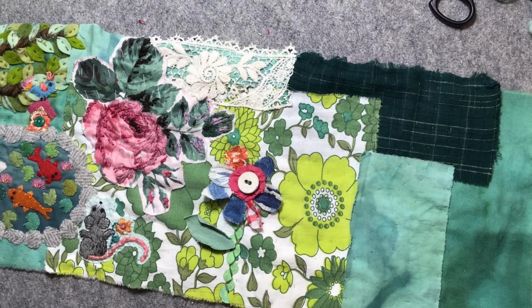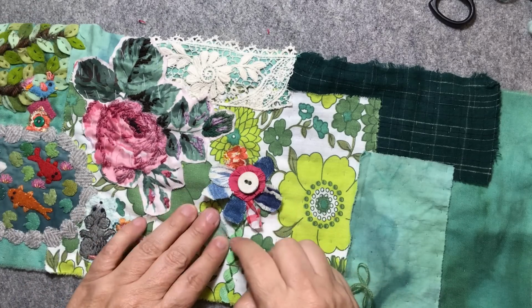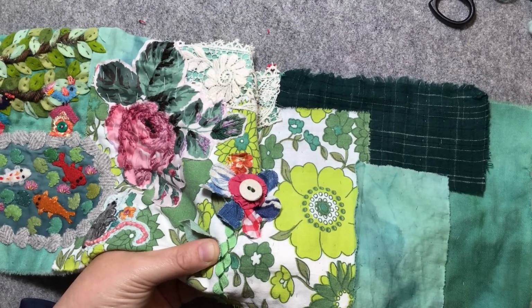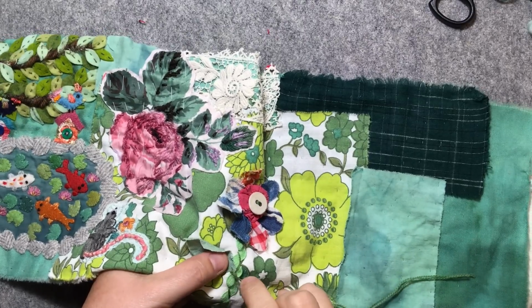I was just thinking on my leaf, because I haven't even ironed my fabric. It's one that I hand dyed. Here's a scrap of it. I think I'm going to do cathedral stitching on it. A nice piece of old green quilt would also look good as your leaf. I just couldn't find my green quilt pieces, my old ones.